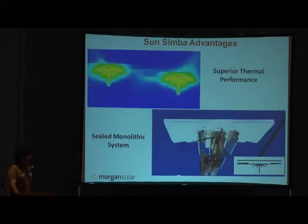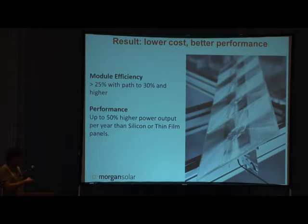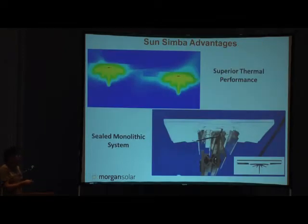Other advantages are that we have very good thermal performance, and we also have a sealed monolithic system. This means it's impossible for dust or humidity to go inside the optic because everything is sealed around.